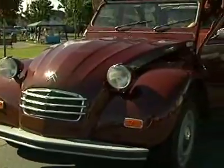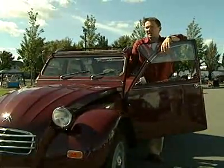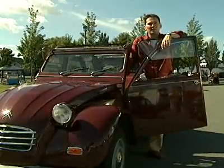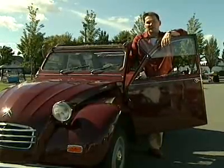Final production of this car stopped in 1990, if you can believe it, and over the years it came in many different forms with different names, including the Diane, the Ami, the Bijou, and the Sahara, and the Mehari. But you know what? Most people still refer to it in their hearts as the 2CV.